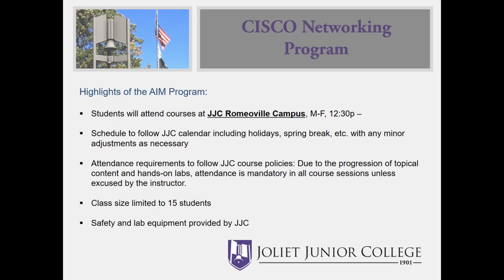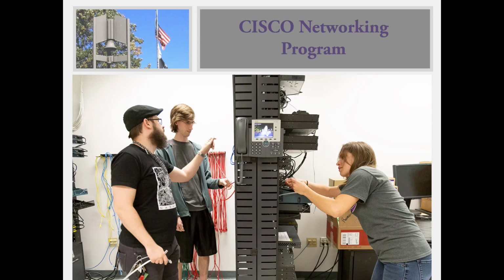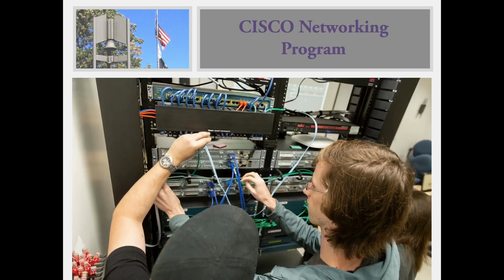The CISCO pathway provides students with a diverse education in computers and networking with education in the following areas: cloud, security, wireless, cyber operations, collaboration, voice and video, routing and switching, and advanced protocols. Students will earn 15 credit hours upon completion.